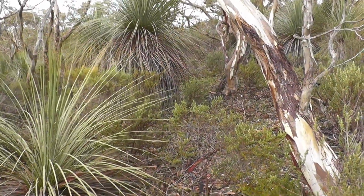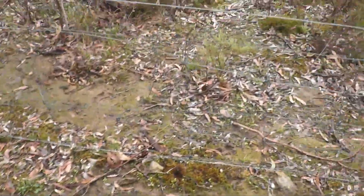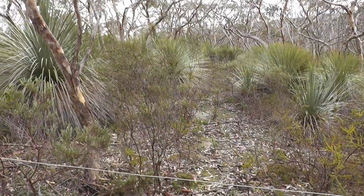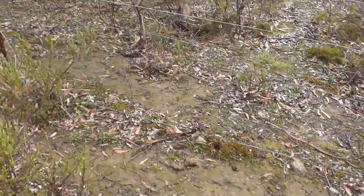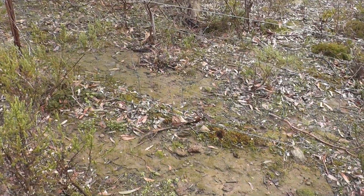because you can see the track comes down through there, and then when they go through the fence, they track off up that way. So it is what it is. There's no point trying to fight nature. So this is another place. So let's see what this camera's captured, shall we? Because I do have another camera here.